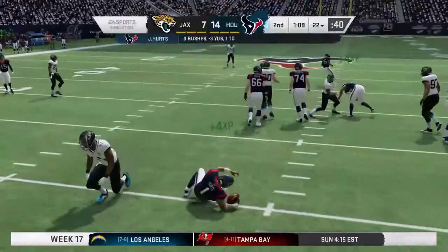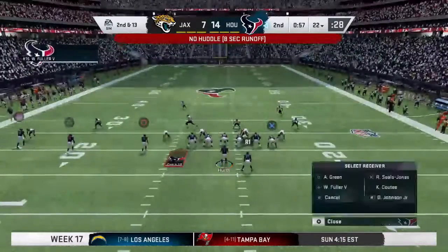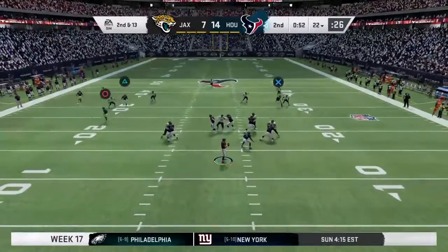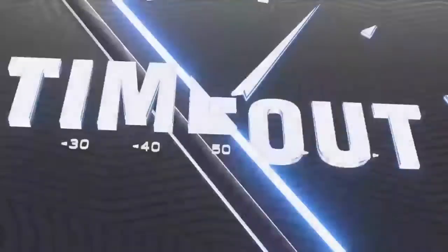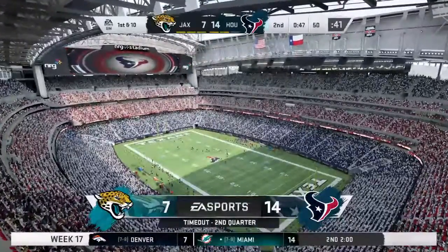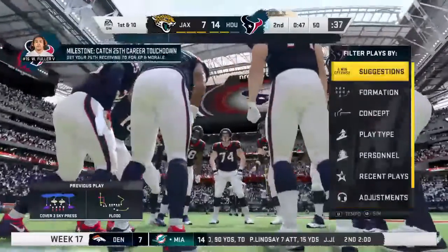And this one goes nowhere. Losing yardage back at the 22. That's going to wind up a loss of a full 3 yards on first down. Second and 13. Going left side, it's complete. Now the Texans will burn the first of their timeouts as the clock's going to stop with 47 seconds to go in half number 1.